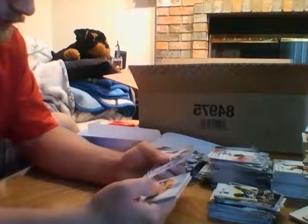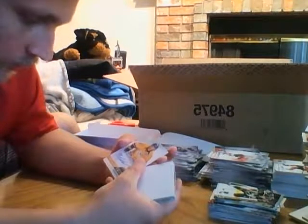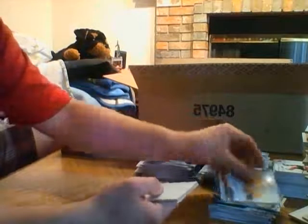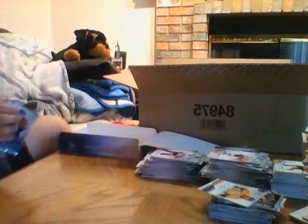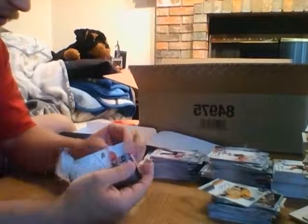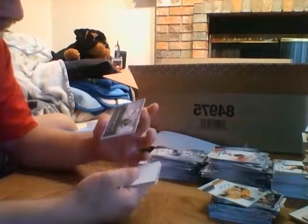Oh, another autograph of a 999 of Victor Arvidsson. I'm probably butchering that, but hey, let's do it. Last pack of the box. Come on, Future Watch McDavid. That's the big thing that I want. Finished, not the patch, but we got a Wayne Gretzky and Mark Messier all-time moments when they're playing against each other.